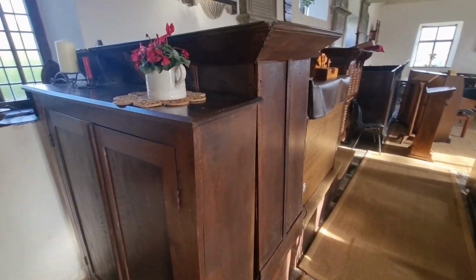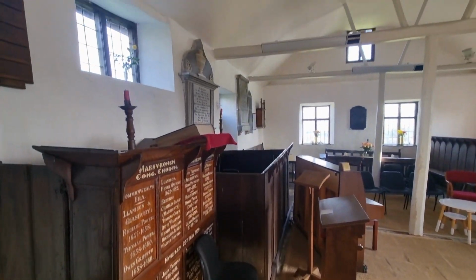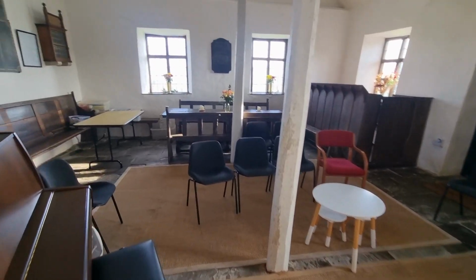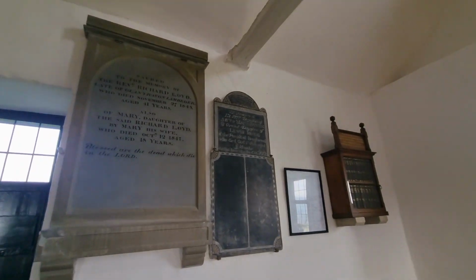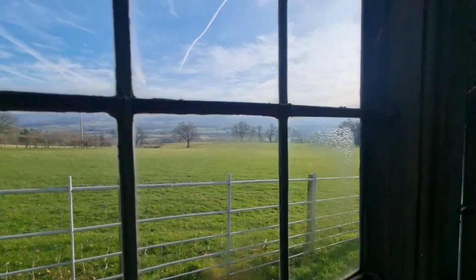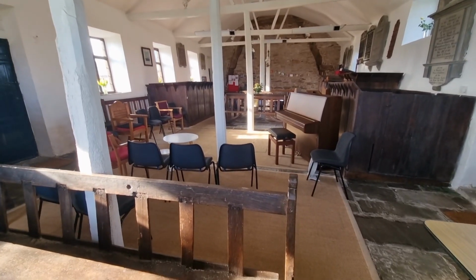Yeah, so it's a very small little place, but steeped in history, considering it's the oldest nonconformist chapel in the whole of Wales. Yeah, so I've got a little bit of history here.